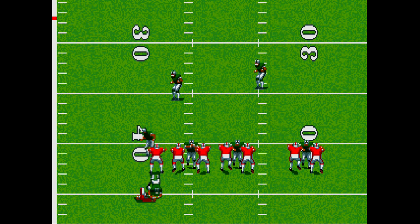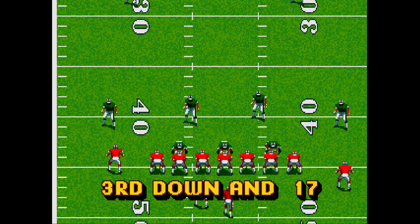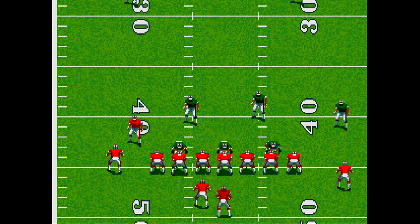I'm going to pass it now. Down you go, Sunbeam. Right, I've got the ball back here. There's no way they're gaining 17 yards. I'm going to confidently predict that. You ain't having 17 yards. No chance.